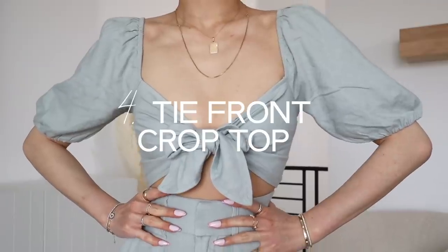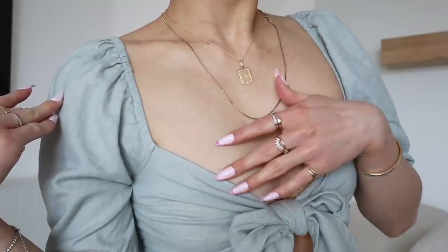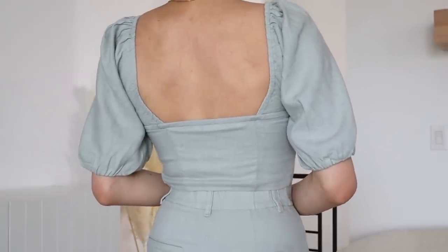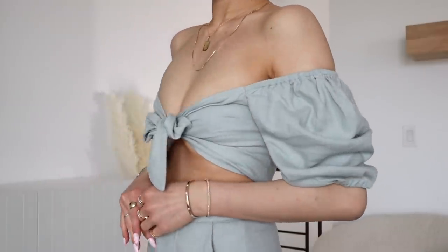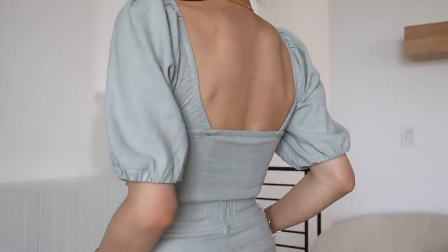And then the final top is going to be a linen short sleeve puff sleeve front tie crop top. I know this top is not for everyone, but this is the top half of a two-piece matching set, which I always like to incorporate in my capsule wardrobes. This one just gives me such vacation vibes. I love that front bow, and it provides a really nice focal point at the neckline.